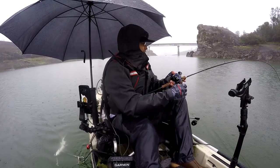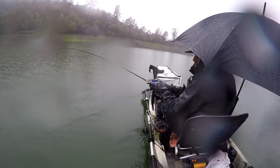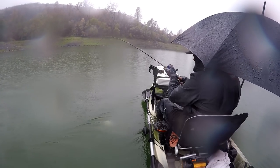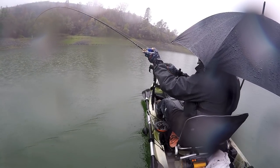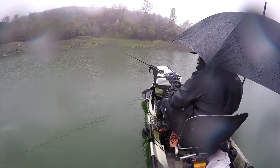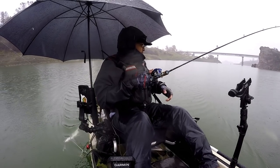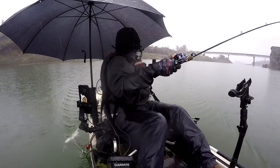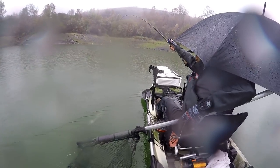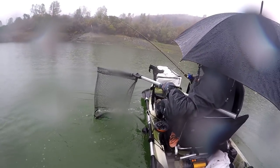Okay. We're fighting this guy. To the rig here. Gotta be patient with these guys. I am using a 6-pound test, but I am using a barbed hook, so don't want to get ahead of myself here. All right, you ready? Nice, got him.